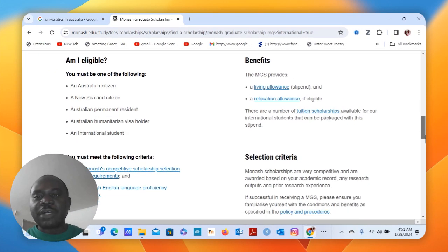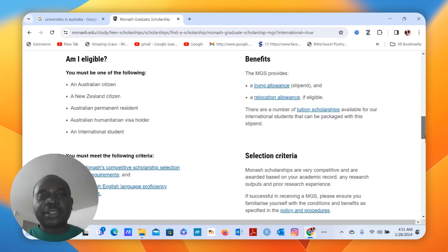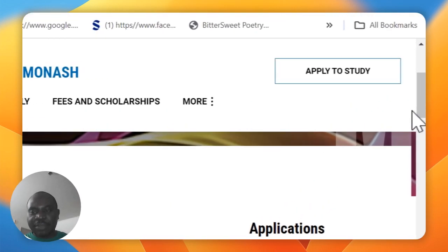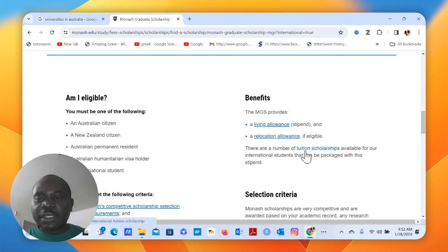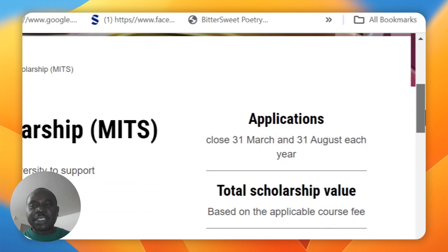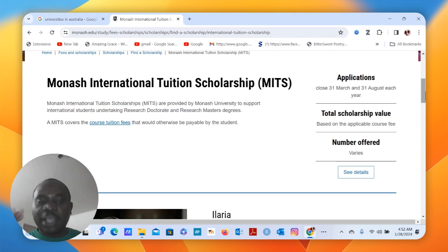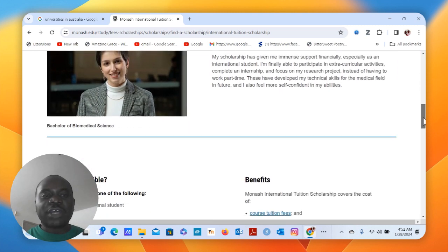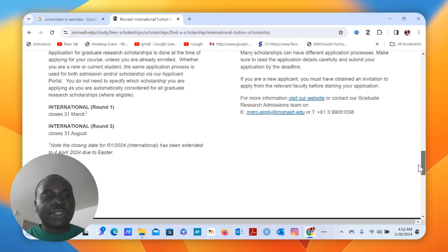So there are also a number of tuition scholarships available for international students that can be packaged with this particular stipend. So you can see that this one is meant for stipend. But you can actually couple it with a number of tuition scholarships so that you can actually become fully funded as a student. So you can click on the tuition scholarships here. If you click on that, it will take you to scholarships that actually offer tuition. So there's what is called the Monash International Tuition Scholarship, and this closes 31st March and 31st August each year. So these are opportunities that you want to actually take advantage of. And so you can see here, dear friends, that there's a whole lot of information that you can look at.